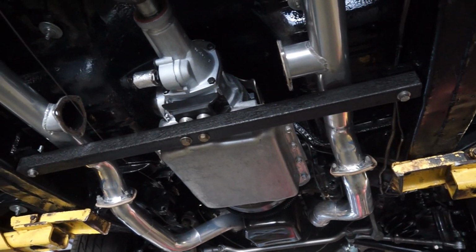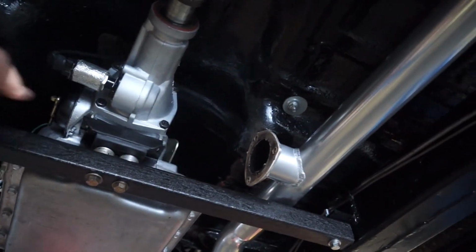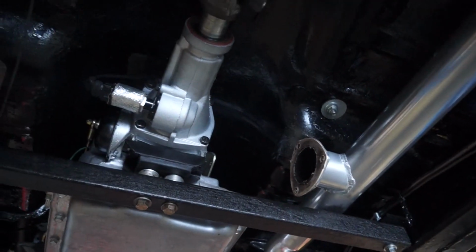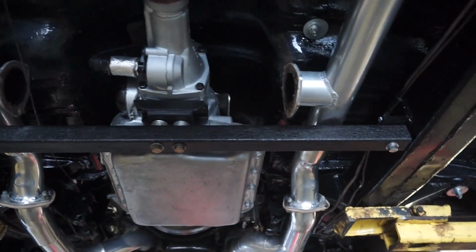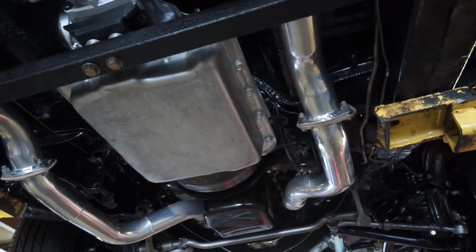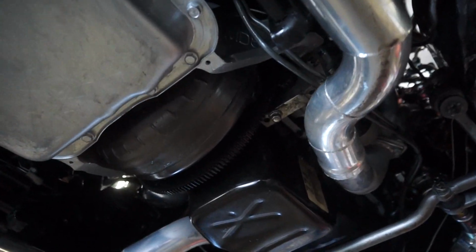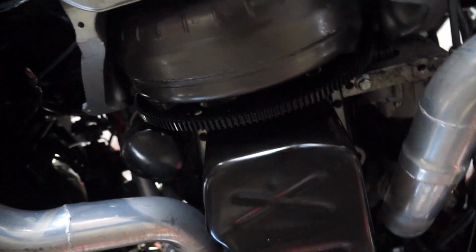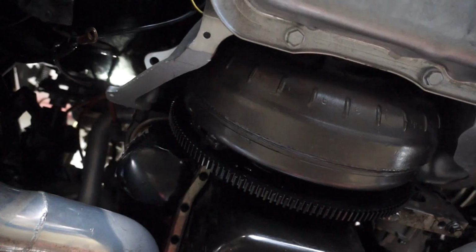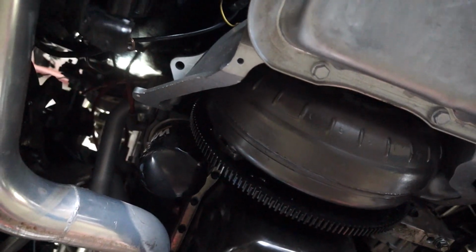So the new trans fit in there pretty good. We're gonna delete the H pipe and just put caps on these, give it that more classic '55 split exhaust sound. But the smaller flywheel definitely helped with it going in a lot easier than getting it out. Getting it out was quite a chore. So, got a couple more things to put in, we'll fire it up.